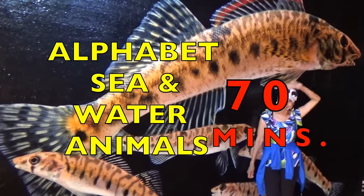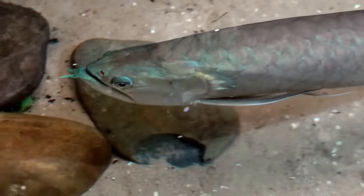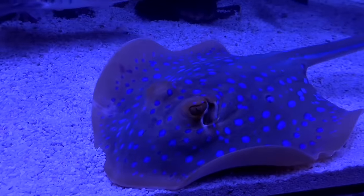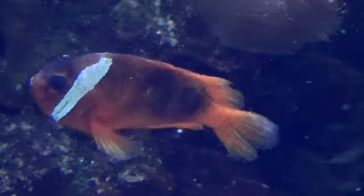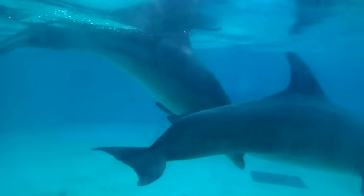Alphabet, sea, and water animals. A is for Arauna. B is for blue spotted stingray. C is for cinnamon clownfish. D is for dolphin. E is for egg yolk jelly.